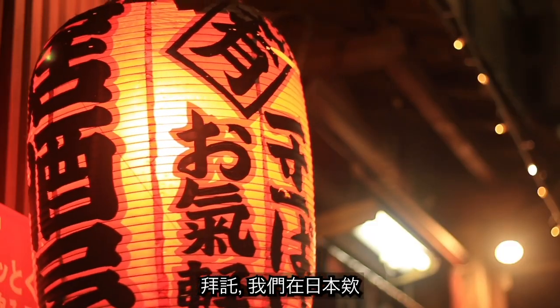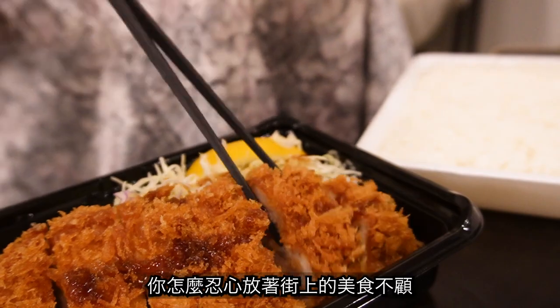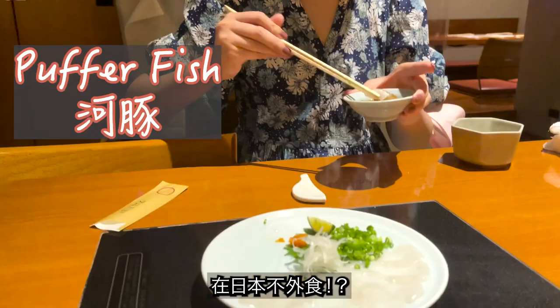There are certain days that I don't want to cook. Seriously, we are in Japan. Imagine if you're here, how would you miss the chance to dine outside with a plenty of incredible Japanese food out there?